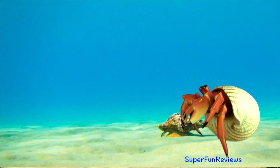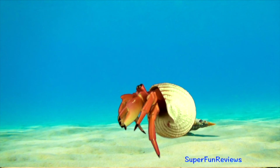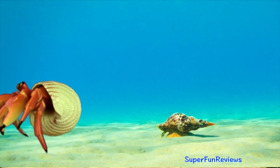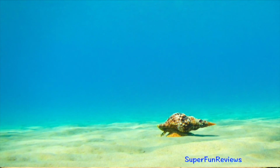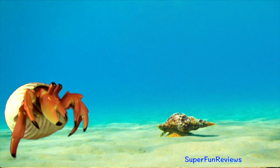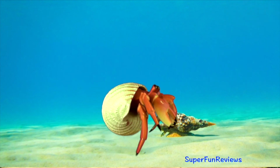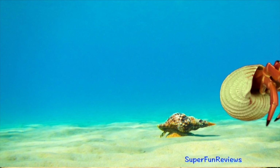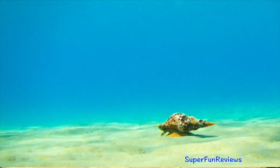The hermit crab has a soft underbody which it protects by carrying a shell on its back. Its shell belonged to another animal. As hermit crabs grow, they continue to find larger shells to live in. Hermit crabs are omnivores and eat pretty much anything they can find in the surrounding water.